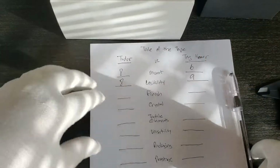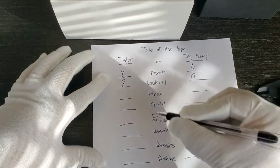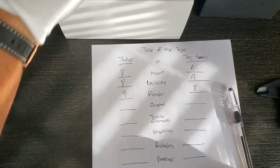The way I'm going to score this, with 10 being the best, I would say the finishing on the Tudor is a 9. I would give the Tag an 8. Not bad. Neither one of those are bad scores.